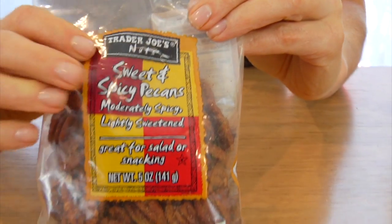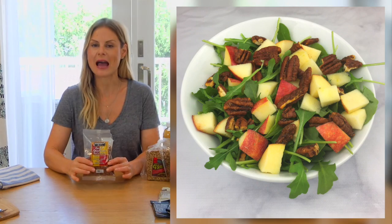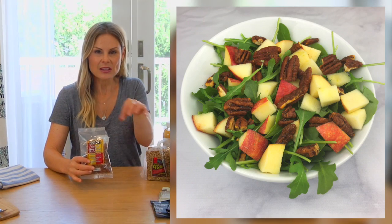Now, I don't really just take a handful of these and snack on them per se, but what I love to do with these is add them to salads, even a little sprinkle on top of a soup, or what I'm obsessed with is making a baked sweet potato and then crushing some of these up and sprinkling it over the top. It literally tastes like the holidays.